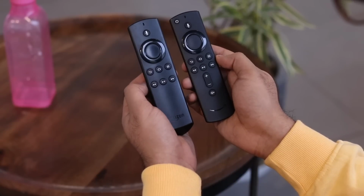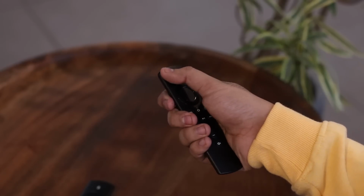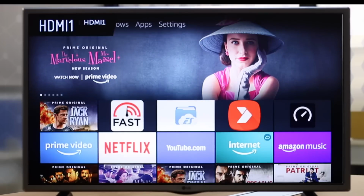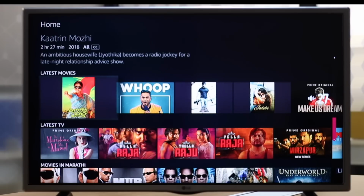Besides 4K, perhaps the biggest improvement is the Alexa remote. The power button on the remote can not only turn on the TV, but also control the volume, which was missing in the previous gen Fire Stick. And that's not just it. The new Fire TV 4K stick can automatically switch the current HDMI input.